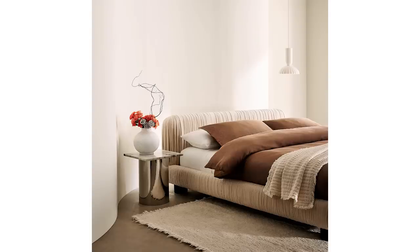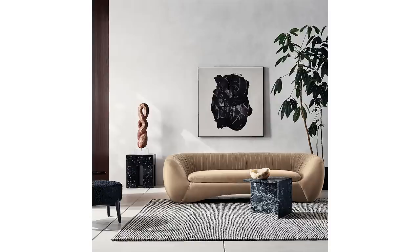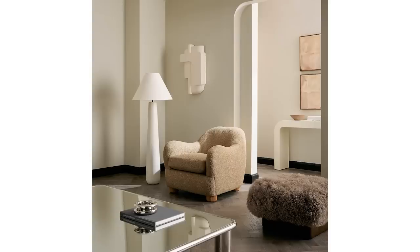A lot of times we talk about where people hang their art, not hanging it at eye level, hanging it too low or too high, but what about just the size itself? The size of your art actually makes a very big difference. Sometimes as an interior designer, I like to play around and use a small piece of art as an artistic expression, taking something off center and making it smaller.